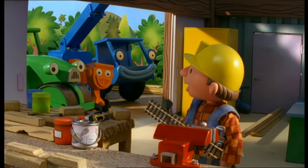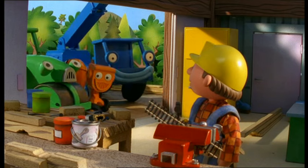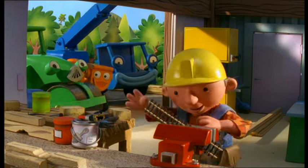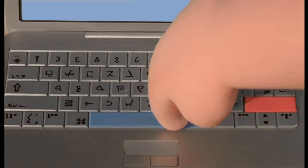So, that's the first stage. I know what the second stage is, Bob. It's construction! You're both right. Brilliant!